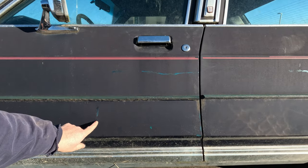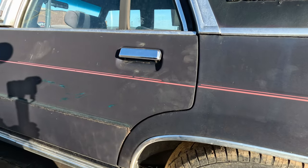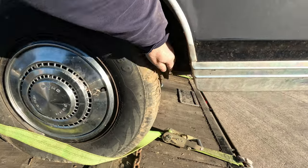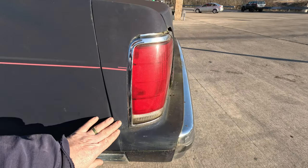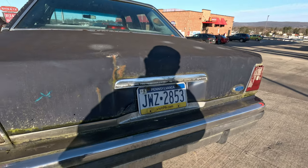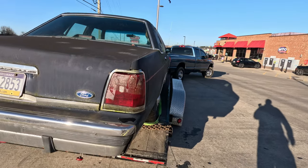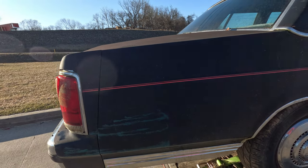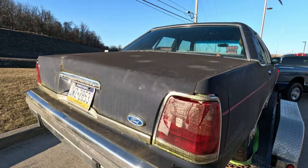I like how somebody touched this up. I'm telling you, this was like an old couple, in the wrong color paint. It is from California though, and believe it or not, it is clean. Look at the color of that. That's a little boogered up. It is what it is. We'll clean it up. Tail light, that's the first purchase.